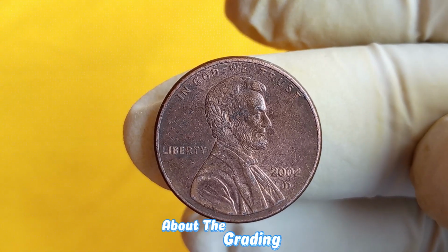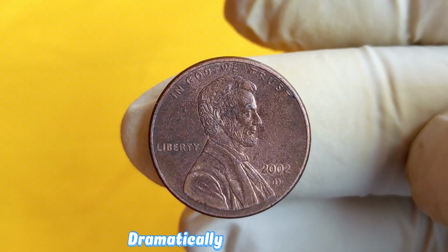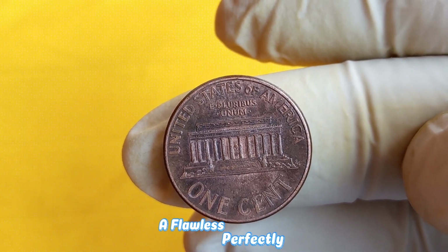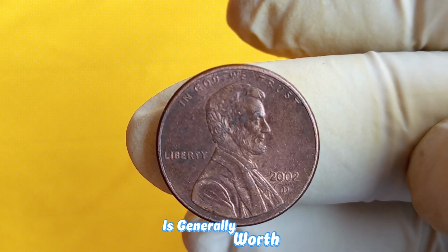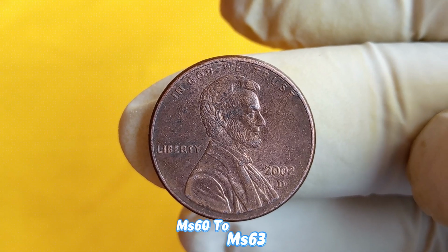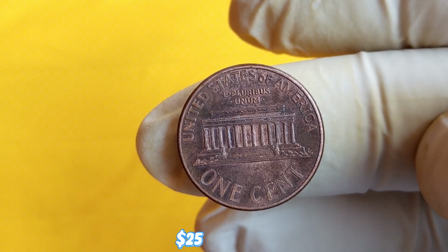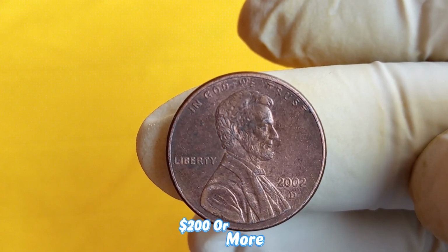Now let's talk about the grading system, the backbone of coin valuation. A coin's grade dramatically influences its market price. The Sheldon scale goes from 1 to 70, with 70 being a flawless, perfectly struck coin. A circulated 2002D penny with heavy wear is generally worth just face value. An uncirculated example in MS60 to MS63 can fetch $1 to $5. A high-grade MS65 or MS66 penny might be worth $25 to $75. MS67 examples can jump to $200 or more.